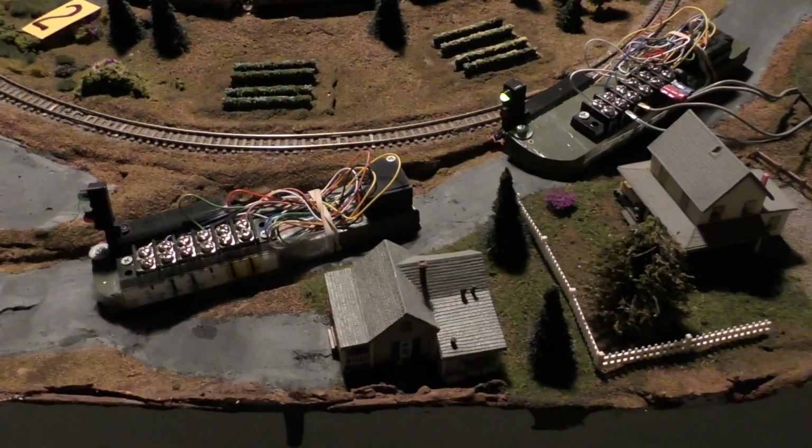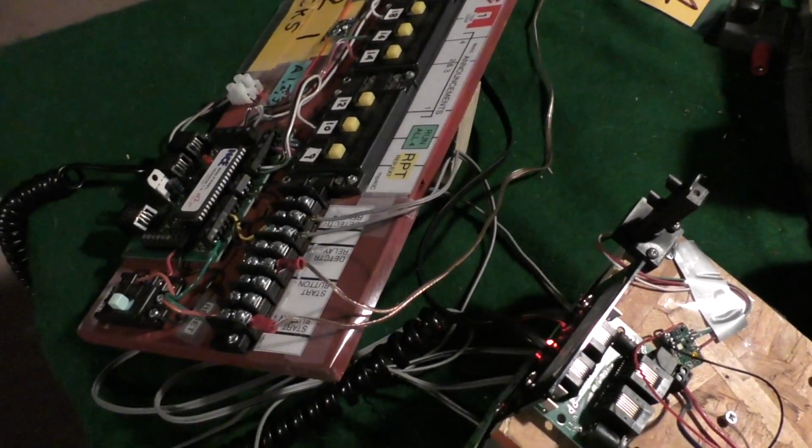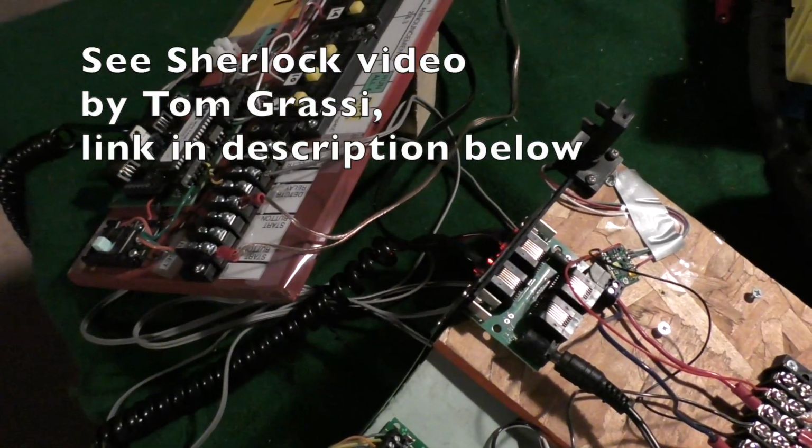You can hook an optical detector directly to the mini panel's inputs, but sometimes you have the problem that the light's too bright or too dim to properly operate it. The idea of the Sherlock is that it adjusts for the lighting conditions.